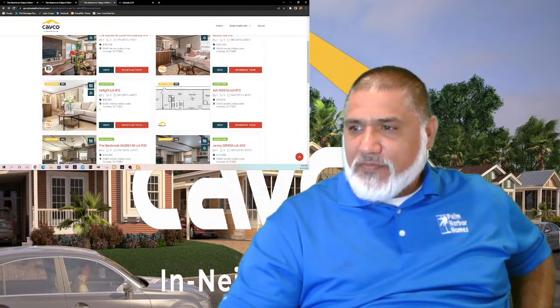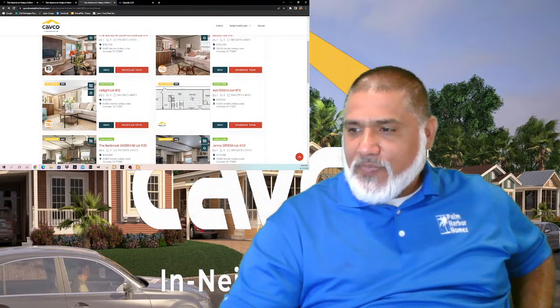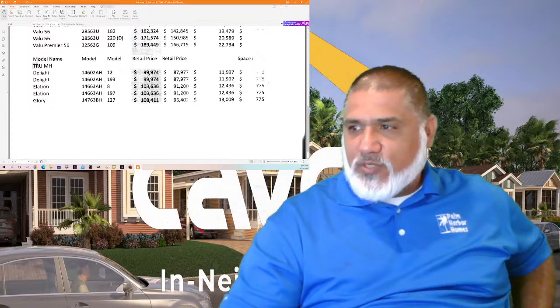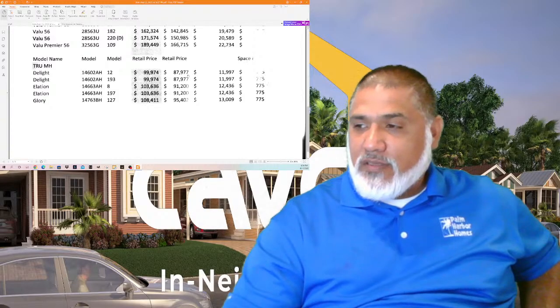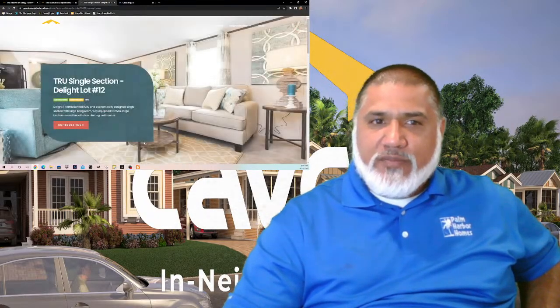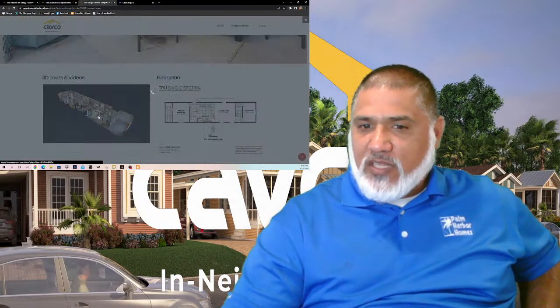Okay, lot number 12 is the Delight. That one is priced at $98,999, and that's lot number 12, which is here. Lot number 12 is now $87,977 during the pre-grand opening. Now, this home here is a 2-bedroom, 2-bath, 820 square feet, 14 by 60. Also coming from the True line, so this is more the entry-level manufactured home.